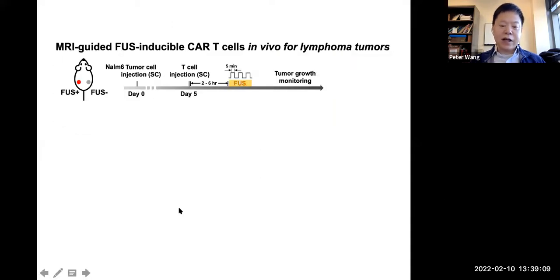Now, we want to test the final task, whether we can use these ultrasound controllable CAR-T to engage and kill tumor. So in this setting, we try to do this experiment. We introduce tumor cells on both sides of the mice, in the same mice, left and right. And then we introduce ultrasound controllable CAR-T on both sides. But we only activate on the left, leaving the right side as a control, and compare whether ultrasound can indeed activate this ultrasound controllable CAR-T and suppress tumor on the left.